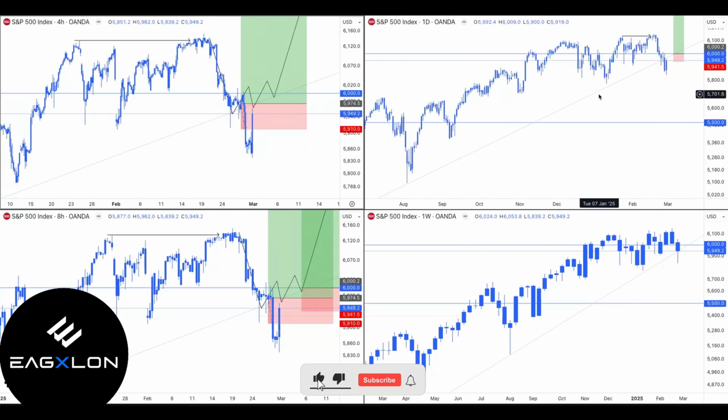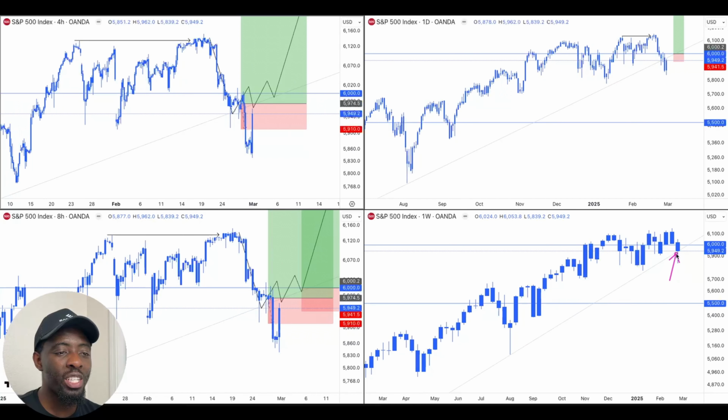Look at the weekly, look at the daily, look at the 8 hours, look at the 4 hour. Now look at what's happening here on the weekly time frame. Look at this rejection on this trend line, and it's very close to that psychological level of 6,000. Where do you think price is headed to? Just looking at this from the weekly, an inability for prices to go through this area, we should take out these highs and we should head all the way to 6,500. So that's how I was looking at it. That's why I was looking for the buys on the S&P 500.